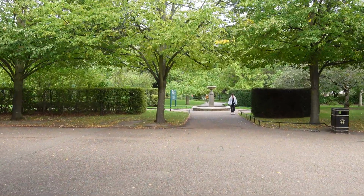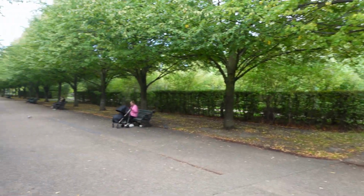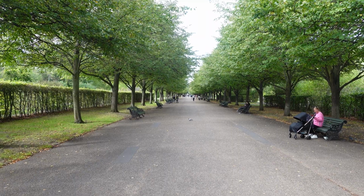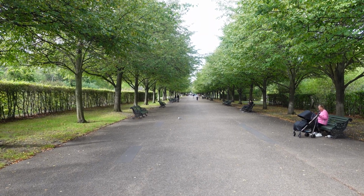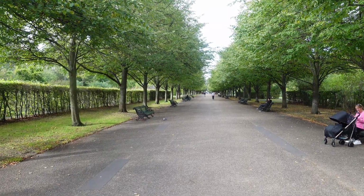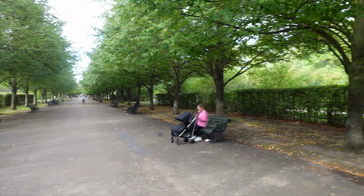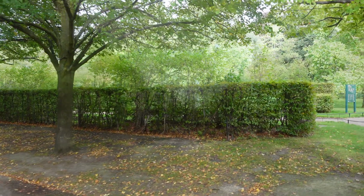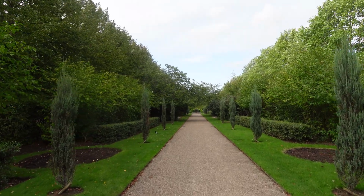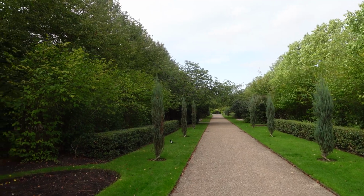And this is one of the central boulevards, and I will link our video on Regents Park on here. That's one of the central boulevards that goes right down past the side of London Zoo, and then takes you to the Regent's Canal. So whilst we've still got foliage hanging here, it is changing colour. But certainly a lovely afternoon for an autumnal walk here in London's great parks.